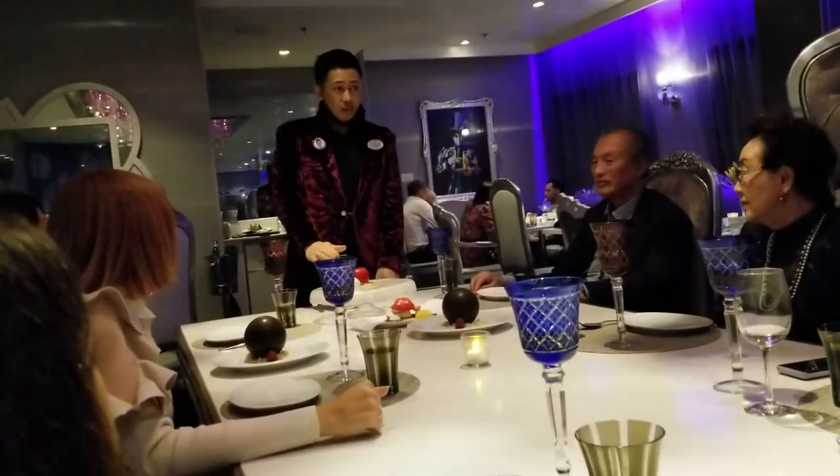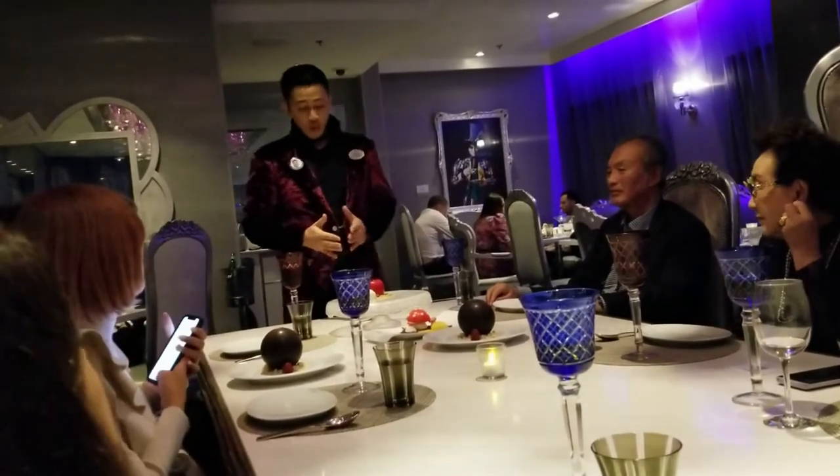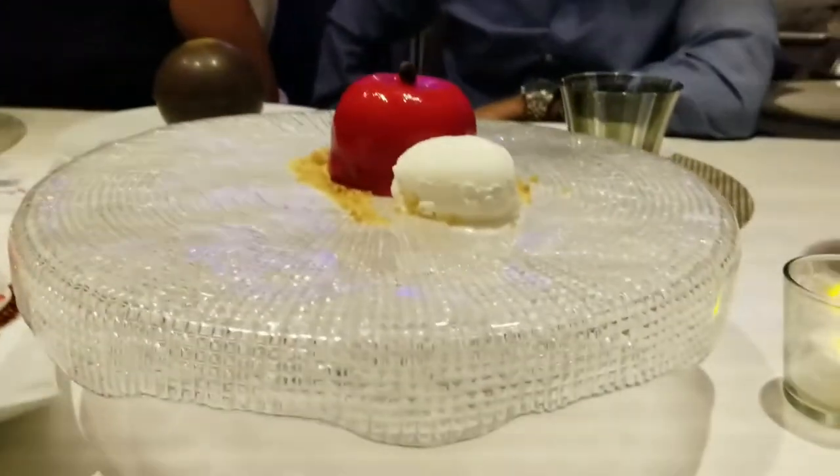It's not real apple. We call it forbidden apple. It looks like a real apple, but it's cream of blackcurrant, blueberry, and raspberry. A portion of smooth yogurt ice cream, brown butter caramel and lemon curd inside the apple. I will cut your apple later.